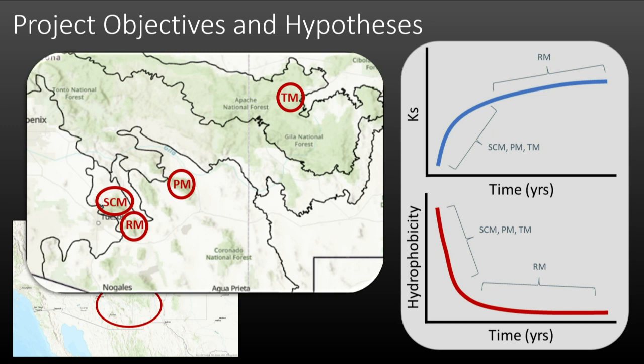So the mountain ranges that we sampled include the Santa Catalina Mountains. Here is SCM, which are just outside of Tucson. The Rincon Mountains, as well as the Pinaleño Mountains, just outside of Safford, and another location in the Apache, or the Gila National Forest up in the Tularosa Mountains. And these sites were selected because they're locations where the geomorphologists have worked previously, and we're able to get out almost immediately post-fire, and then we're going back and resampling these sites at different time periods. And so that allows us to build this time sequence of recovery across these mountain ranges over several decades.